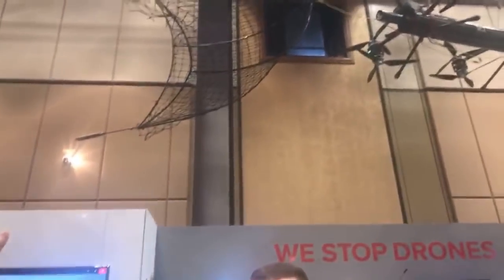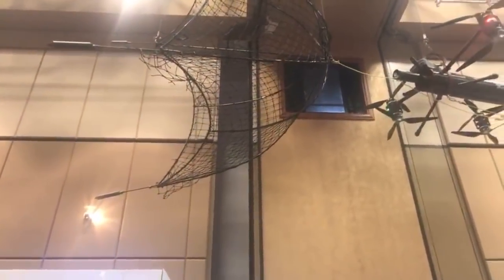So how close are you physically before you can fire? What you see up here in the booth is a fairly typical operational case as far as how close we would need to be.